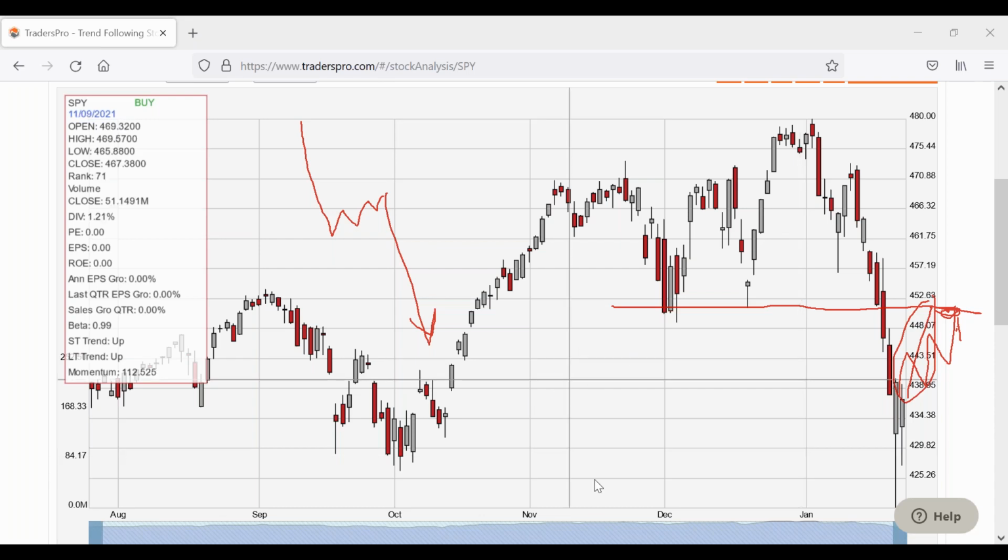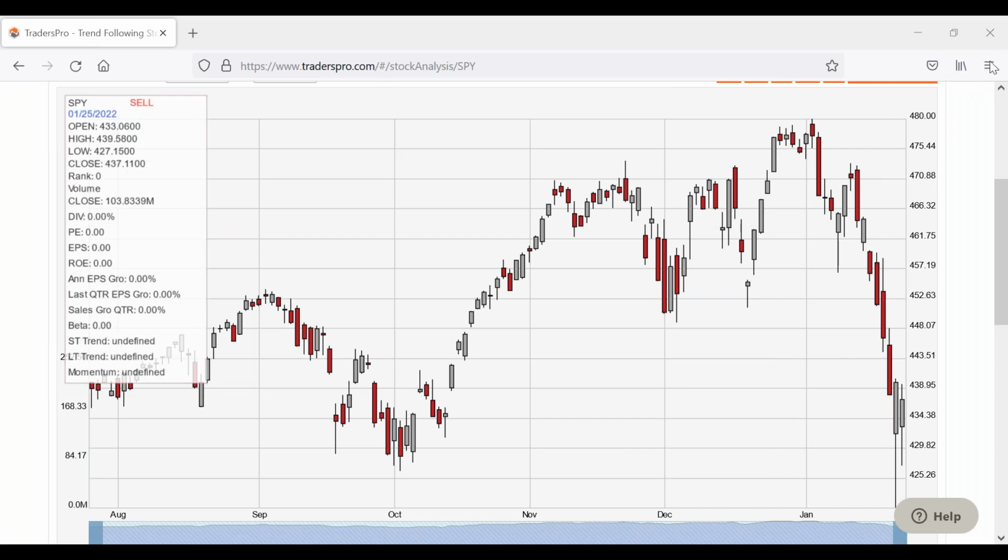Does it look like it's impulsive off the bottom here, or does it look like it's more corrective? If it's looking more corrective, that'd be a red flag that could indicate that we have further to drop.